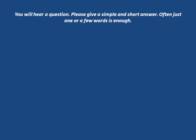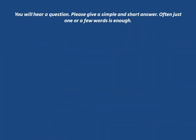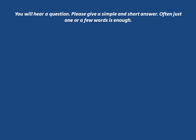The name of the building where you can borrow books? What century are we living in now? What electronic device wakes you up in the morning?